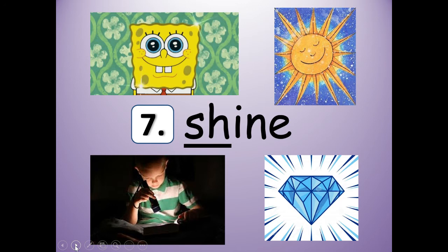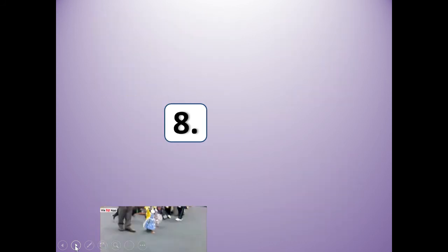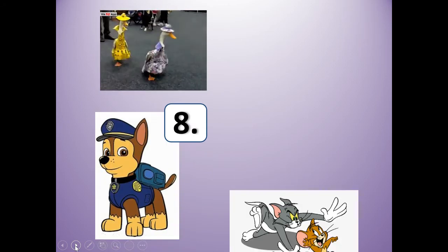I'm going to stretch it out. Shine. Now I'm going to shrink it. Shine. Sh-I-N. Shine. Don't forget that silent E at the end. Makes the I say its name. Shine. Number eight.